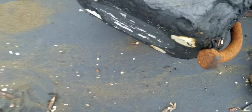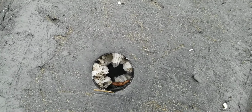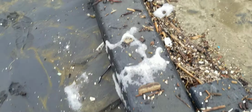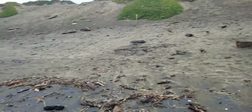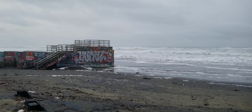Because this is metal. What is inside? It's got barnacles inside of it. Look, it's got water and barnacles in there. These are fresh barnacles. Oh, see, we popped one. These guys are alive. So there's living barnacles in there. This definitely came out of the ocean. Obviously, where else could it come from? Anyway, storm surge brought all this stuff to our beach.